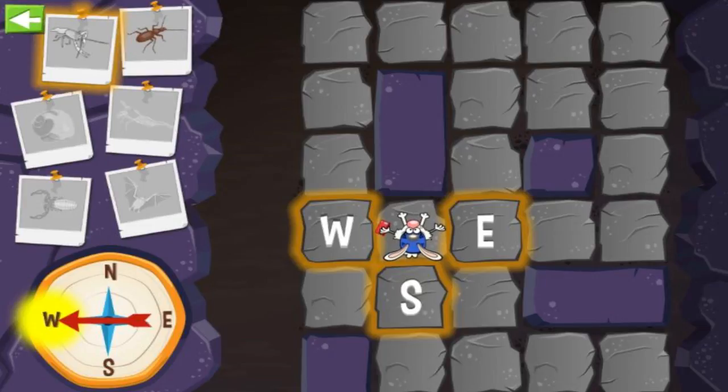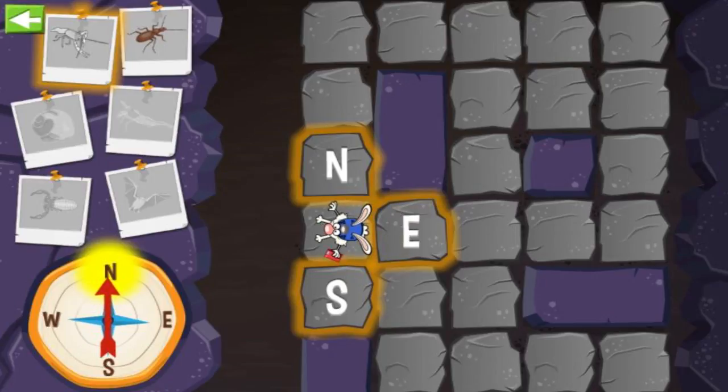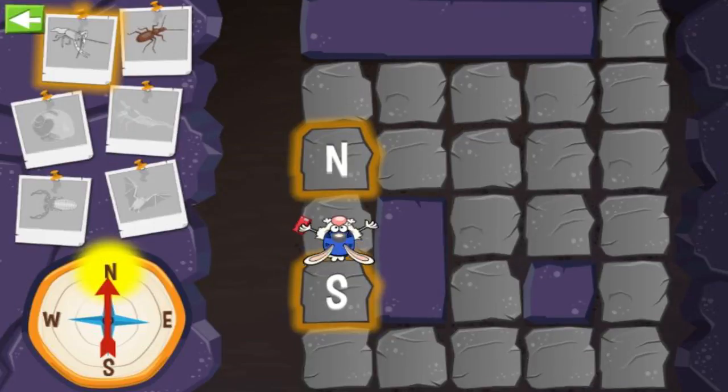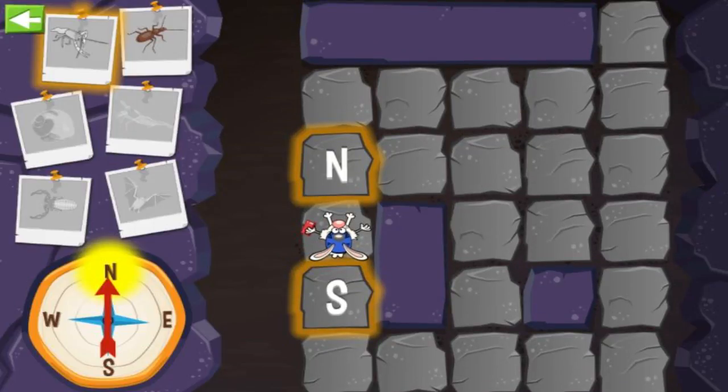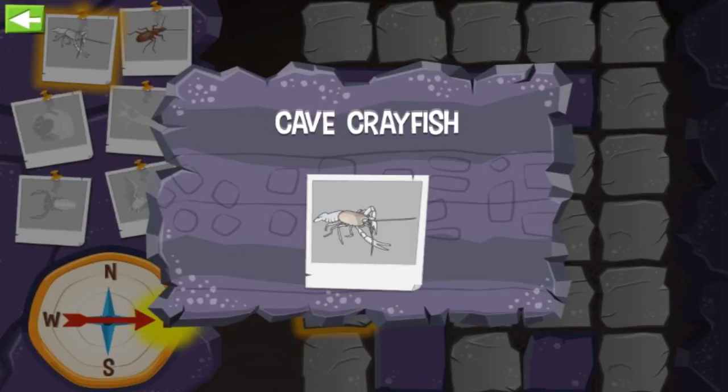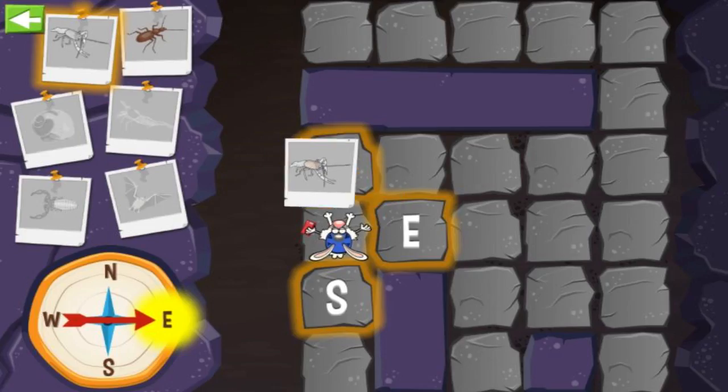Daisy, go west! Daisy, go north! Daisy, go north! Looks like we found the cave crayfish! Hey, we figured this compass thing out! Yay, you! Let's find another critter for my photo album!